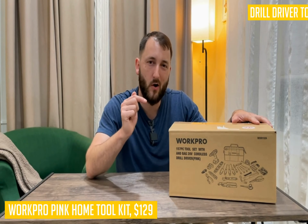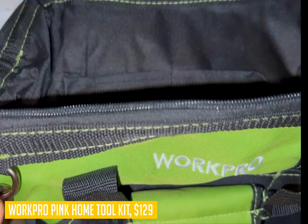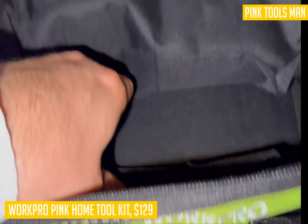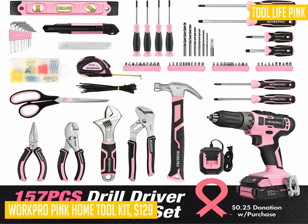Don't be fooled by its cute pink design. This toolkit is built to last. Constructed from high-strength heat-treated CRV, it's resistant to corrosion and rust, ensuring durability and extended tool life. The pink drill driver is the star of this kit, featuring 2 speed settings and 19 torque options, making it suitable for a wide range of applications. From home maintenance to garage repairs, this drill kit has you covered.